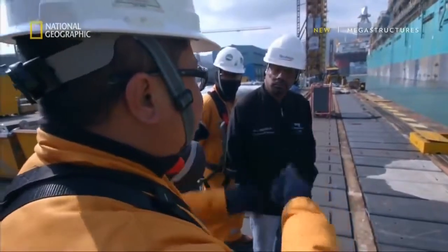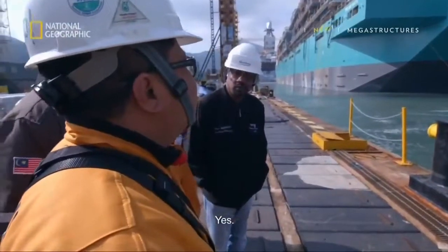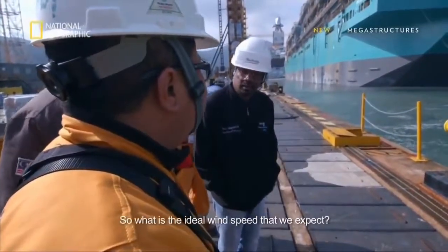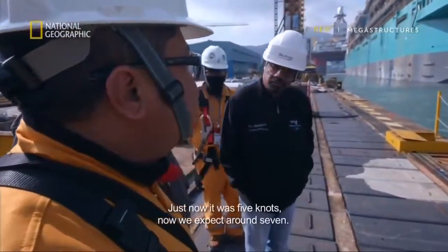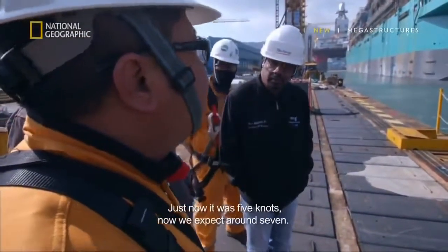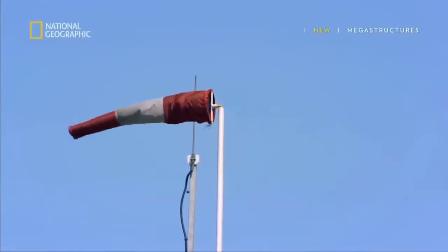Control the approaching speed. The wind has picked up now. So what was the ideal wind speed we expect? 5 knots? Just now it's 5 knots. Now we expect around 7. The team has to start soon or endanger the vessel.